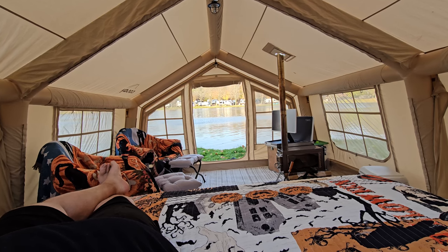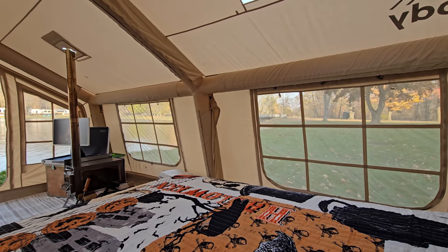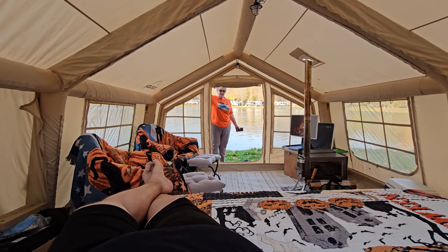Look at this amazing view right here. In fact, look at this whole panoramic view here. How awesome is that? And then we got a lady coming in.